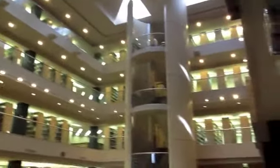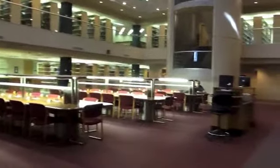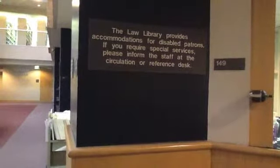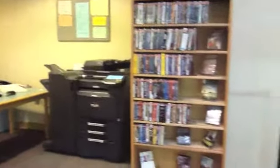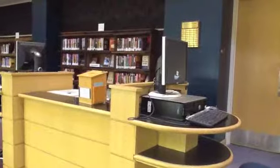You can see definitely the size of it. This is the circulation desk where you check out. This is a printing machine, some DVDs for rent, and this is the front entrance. You can just easily get out the book because you'll get scanned and the beep will go off.